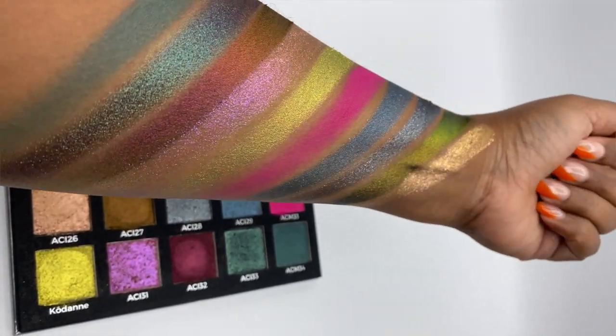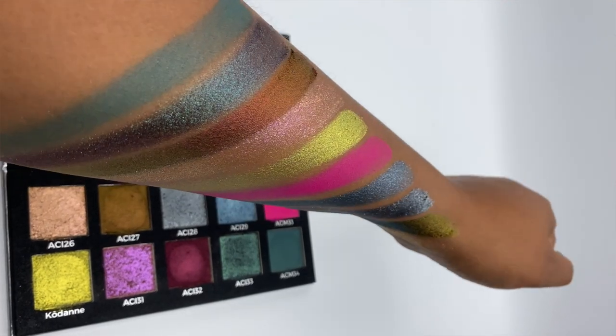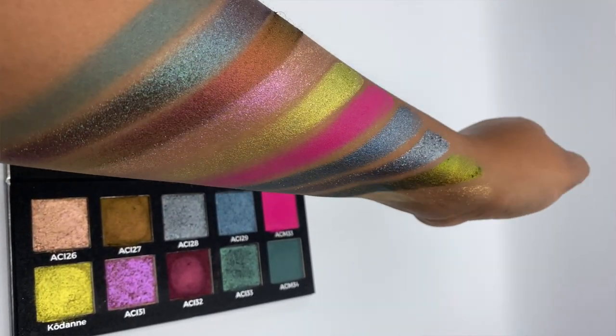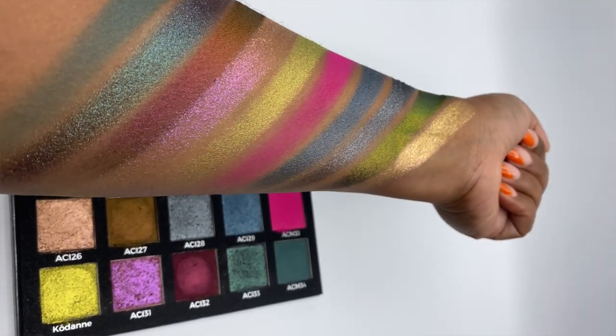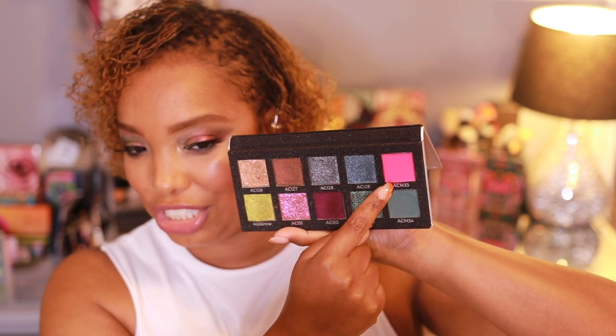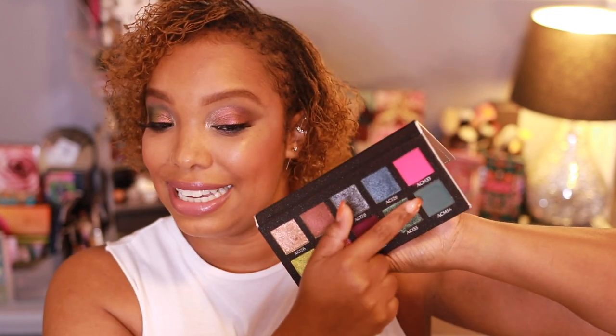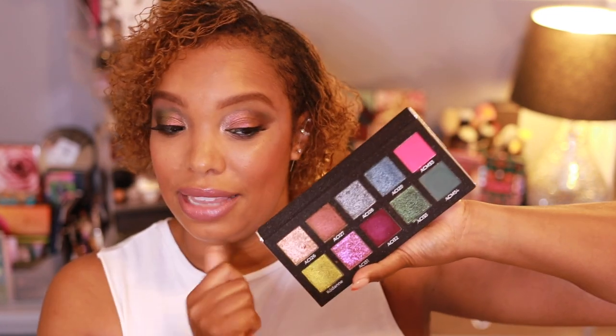You can go ahead and remove the shades. Each shade is magnetic and contains about 3 grams of product, and it's a 27 millimeter pan for a minimum total weight of 36 grams. And she is saying that some of the shades can stain your eyelids, which is understandable because we got this beautiful hot pink shade and then this grungy teal right here, but I did get a tiny bit of staining from the hot pink shade.